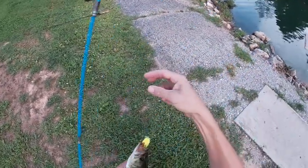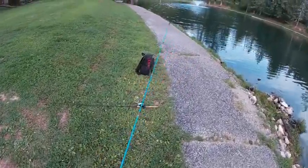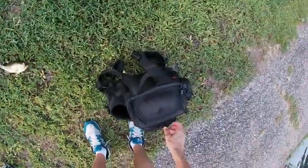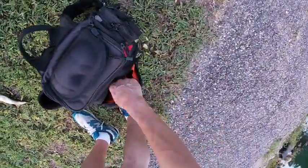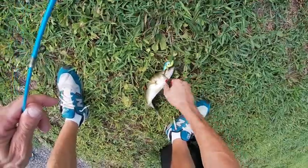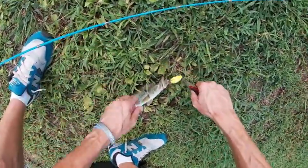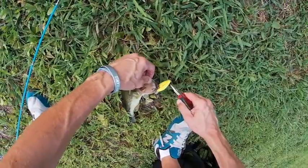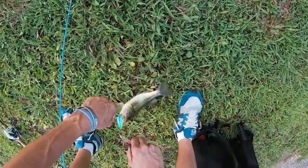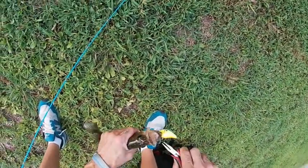Hey, dude. Feed response, both hooks. Hold on, let me get some pliers, buddy. If you guys watch the footage, he come right out from the ditch, or from the drain wall, and smoked it. That's why I love this rod so much, because it just loads up. I'm sorry, buddy, I gotta use sharp hooks. They help you too, boss. Hold on, bud.